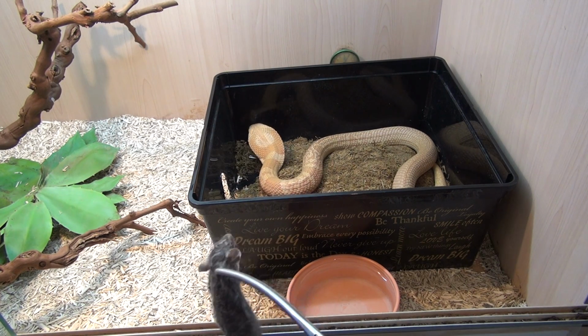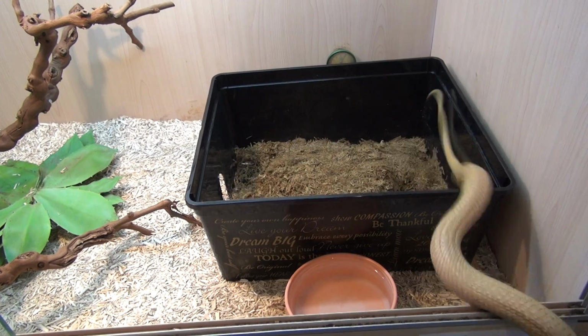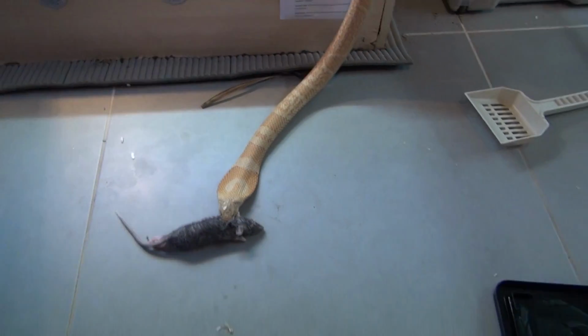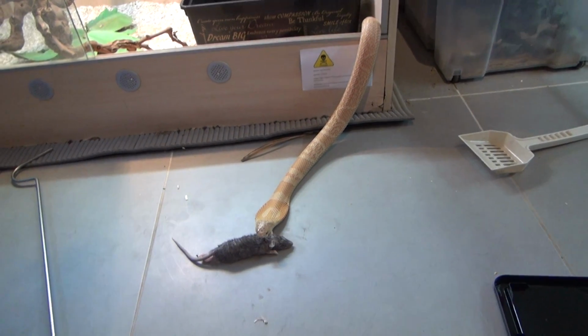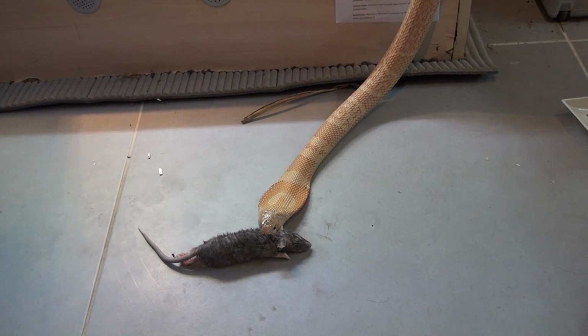In the meantime, let's get this guy excited. Okay, that's a bit too exciting. He was totally out of the cage. Well, she was. Anyway, this gives us an excuse to be able to film her outside. Let's see if she takes it in or if she eats it there.